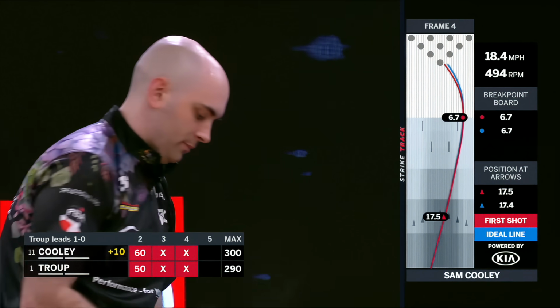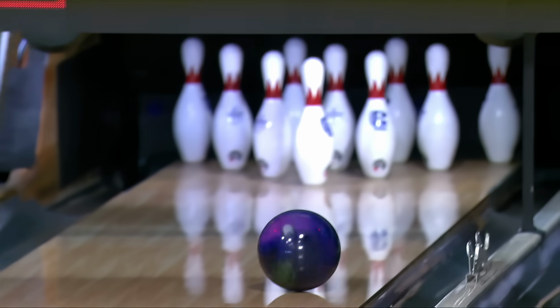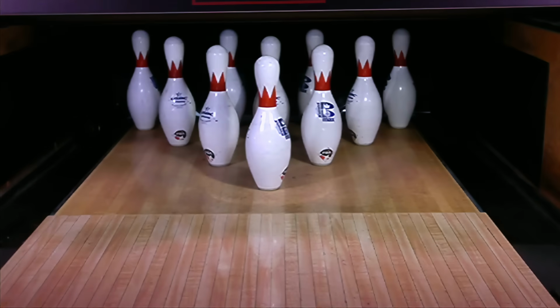So you were mentioning this 9-pin fellow. Yeah. I want you to watch this in your monitor. Watch the 9-pin. You see it right there? See how the ball got it? Mm-hmm. Little hip check. Yeah.